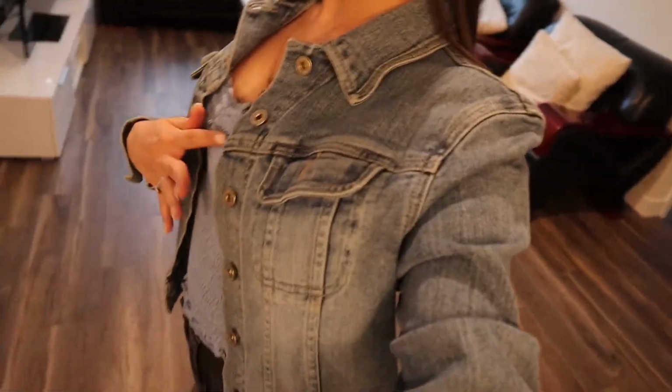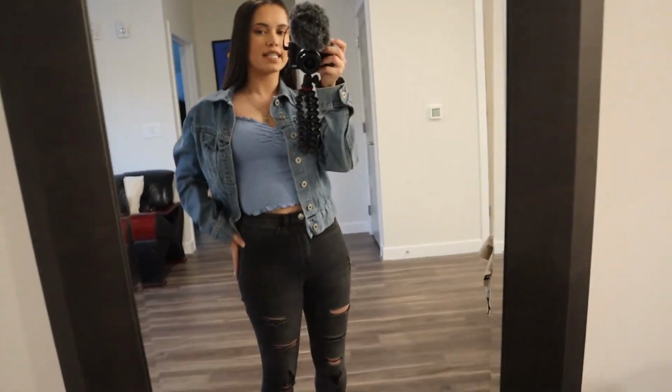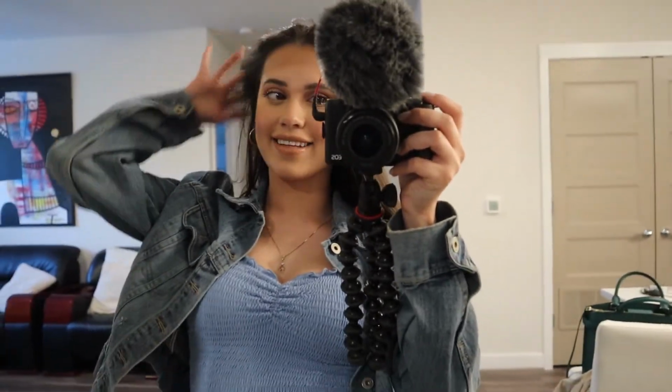Okay, so we finally got an outfit. Well, I have this jean jacket, this shirt that I wanna wear, but I'm still deciding on the pants. Everybody else is here. Okay, this is the outfit. So I don't really like skinny jeans, but whatever. I'm wearing this tube top, this jean jacket on top and then my skinny jeans. And then just these shoes that I have. And then my straight hair. And wait, look at the earrings, you guys. I like them.